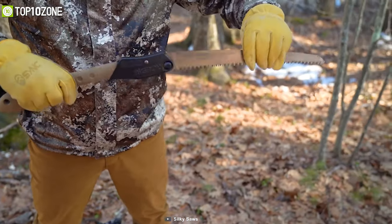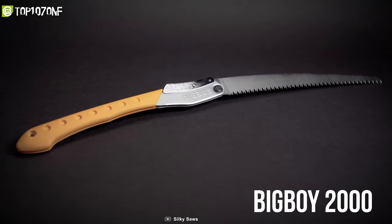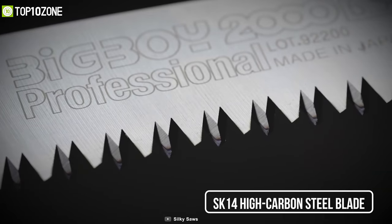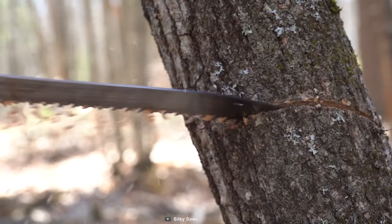Silky saws are famous for their consistently high-quality Japanese steel for nearly 100 years, and the Silky Professional BIGBOY 2000 is no exception. This folding saw utilizes a sharp SK14 high-carbon steel blade with Silky's Mirai ME2 technology to deliver fast-cutting action when sawing through wood.